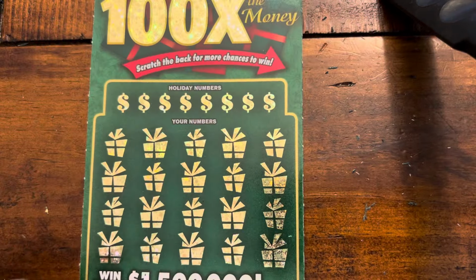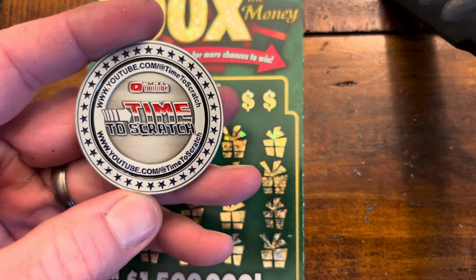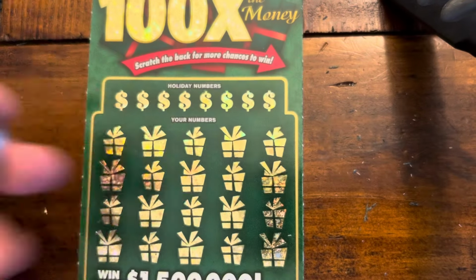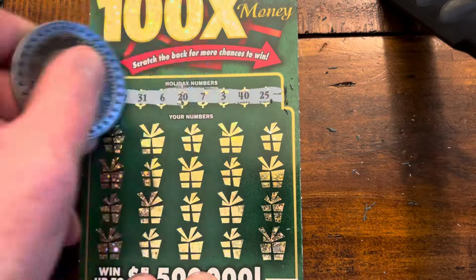All right, next up, we've got ticket number 6. And for this one, I will be using Time to Scratch. Ticket out of Tennessee, but he also scratches tickets in Georgia. Let's get it, see if we can go back to back.